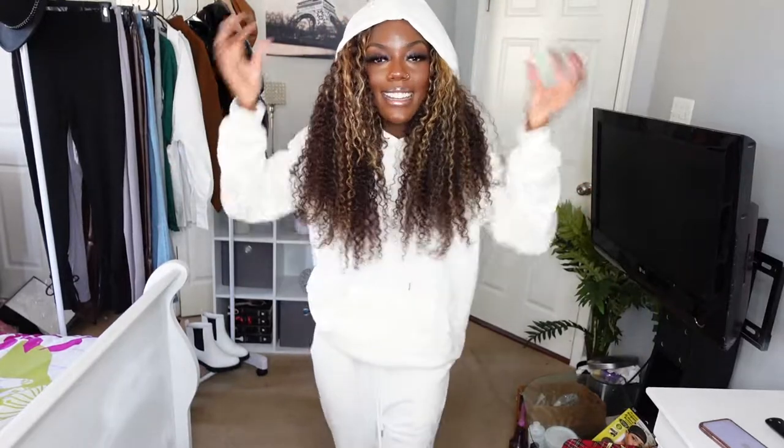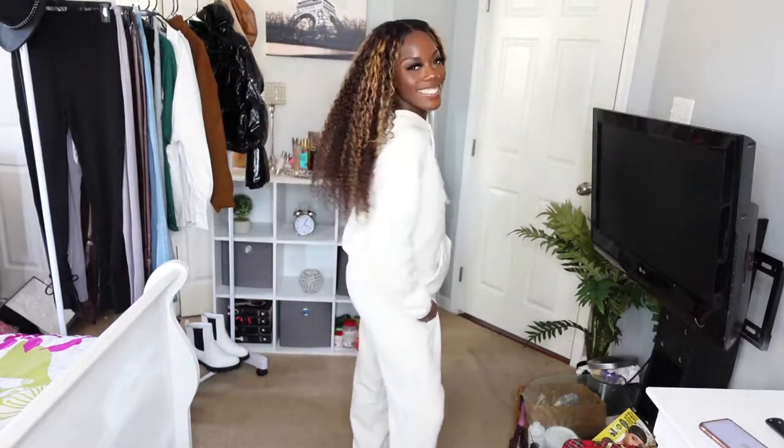And it comes with a hood as well. It's not a crew neck, it's a hoodie. And I like how the hood is oversized. I hate when the hoods don't come all the way up. It just makes me so mad, so this is nice.